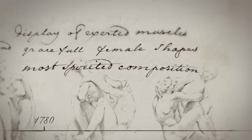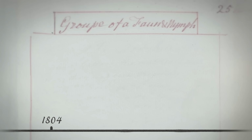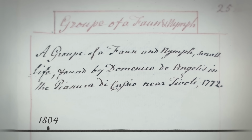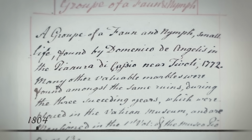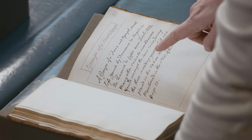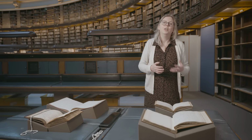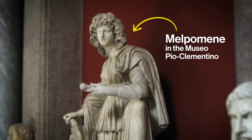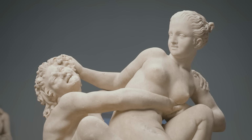In this slightly later catalogue, even that kind of description has disappeared. He writes, a group of a fawn and nymph, small life, found by Domenico de Angelis in the Pianura di Cassio near Tivoli. And then he goes on to talk about the other marbles that were found among the same ruins, which were placed in the Vatican Museum. So this is about emphasising the prestige of his sculpture through reference to the other objects that were found there and have ended up in a prestigious collection. It's completely ignoring and evading the nature of the scene itself.